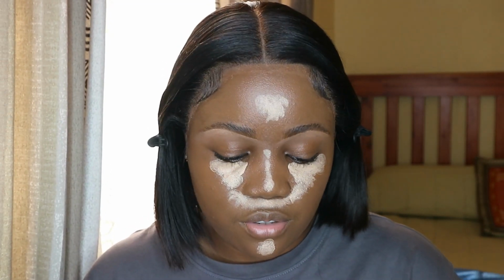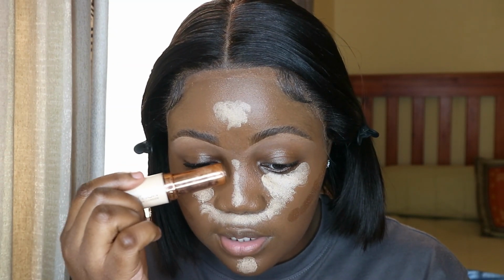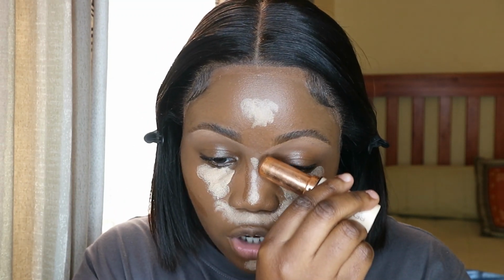I also feel like this is a very quick, "I'm late, I have an event to get to now" type of look, because it's very simple and quick. I'm already doing bronzer and that didn't color-correct. In contour, I actually do want to get the Fenty bronzer.